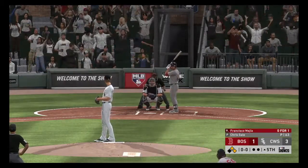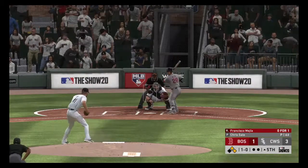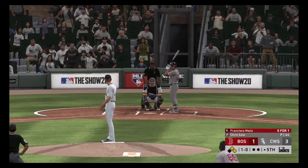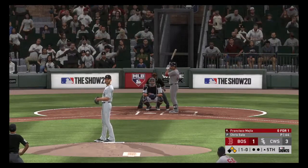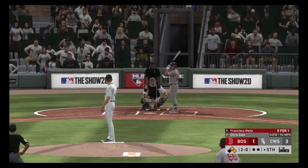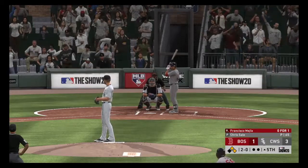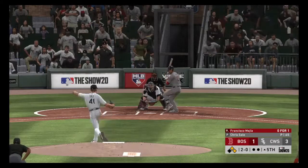The catcher, number 28, Francisco Mejia. So now to the plate, Francisco Mejia, as the first pitch to him runs a bit inside for ball 1. And here's a fastball that's nowhere near the zone. It's 2-0 now. Has to be a challenge pitch coming up here. He probably doesn't want to flirt with loading the bases.